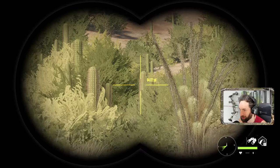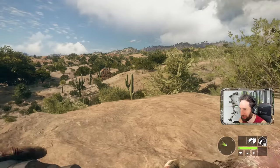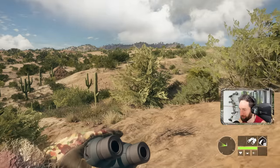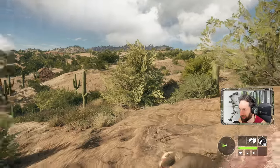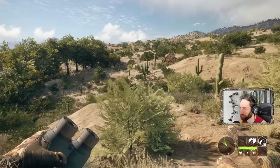All right, so we just saw him. Oh my God, there he is. Here he comes. We got to make a move. He's going to come right past us here, probably about 35 yards out. Come on, come on.